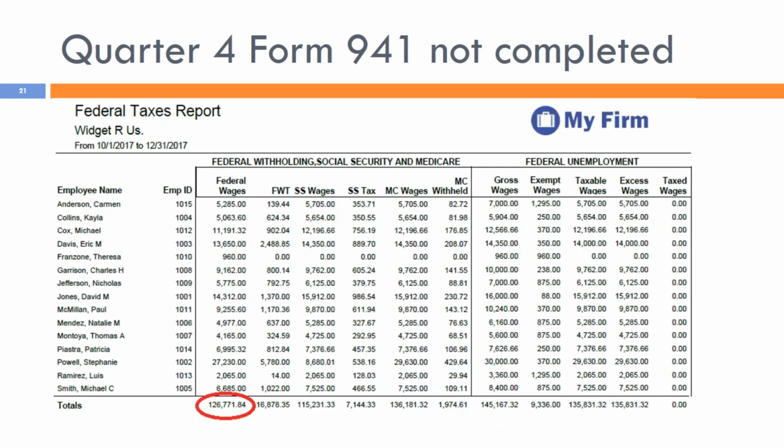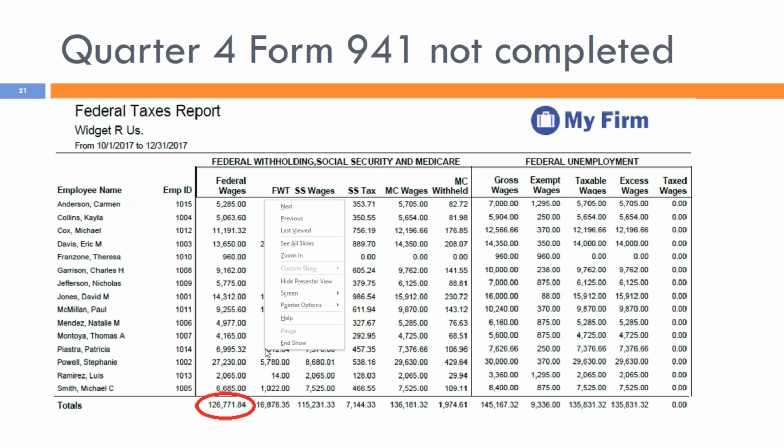If for some reason you do not have the fourth quarter 941 yet available, or you are performing this reconciliation early, perhaps before your last payroll, you may also use the federal taxes report for the fourth quarter. Okay, so as we see here, the first column, federal wages, 126,771, which matches our previously illustrated fourth quarter.